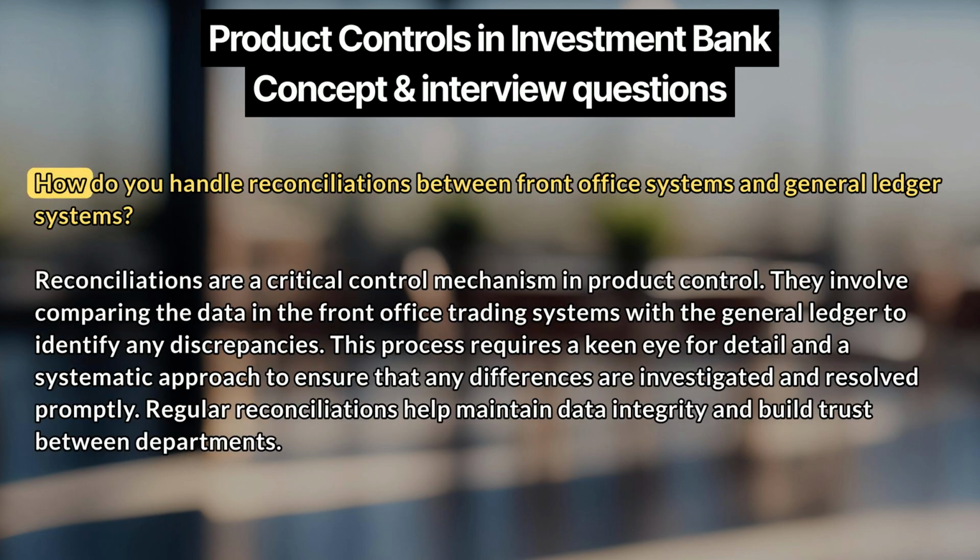Next up is a crucial task. How do you handle reconciliations between front office systems and general ledger systems? Reconciliations are a critical control mechanism in product control. They involve comparing the data in the front office trading systems with the general ledger to identify any discrepancies. This process requires a keen eye for detail and a systematic approach to ensure that any differences are investigated and resolved promptly. Regular reconciliations help maintain data integrity and build trust between departments.